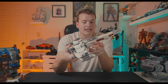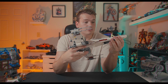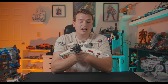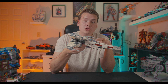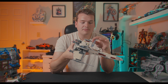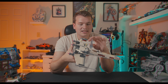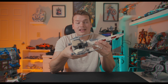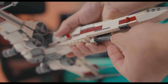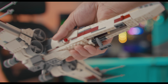But the amount of play that they put into this set, and then the amount of detail they put into this set, is insurmountable. If you don't love stickers, there are 10 stickers on this set, that adds a fair amount of detail, but you do have the printed windscreen, which is the X-wing windscreen that they've been using for a little bit now. It looks great. It just looks fantastic. And then the landing, they don't have all the landing gear, but go to set her down, and she lands. It works. It's not insane, but it works well.